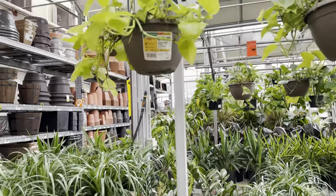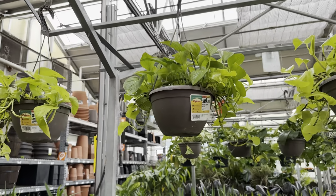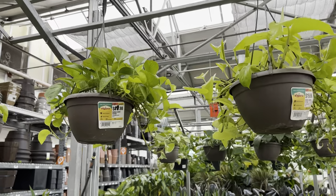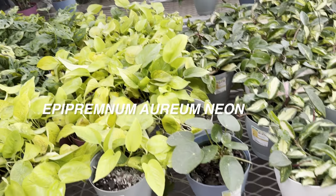These ones are not looking too great. There's some yellowing on the leaves. And then we have some more hanging baskets of pothos. So for anybody beginning their plant journey, definitely get yourself a pothos or an Epipremnum aureum, like this beautiful neon pothos.